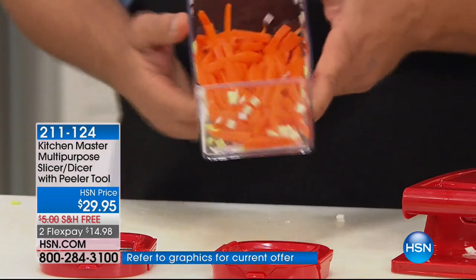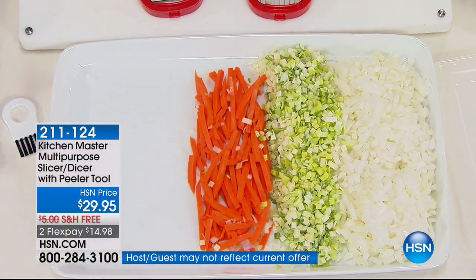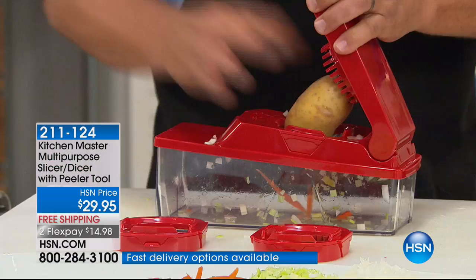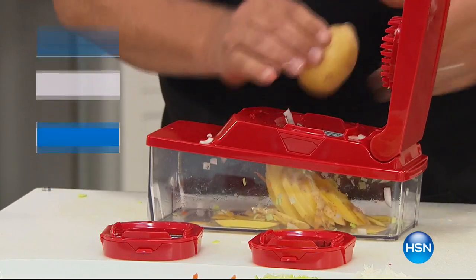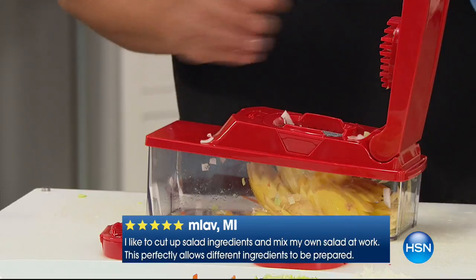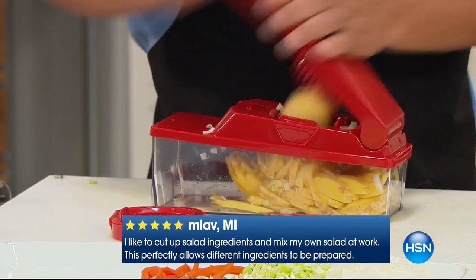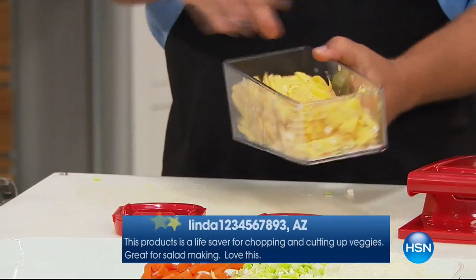Or how about this? Instead of carrot sticks, try a potato, for homemade shoestring French fries. Look at that. You'll make them by the pounds. I mean, you can make enough French fries to feed your whole neighborhood with this machine. All you do is press. Look at that.